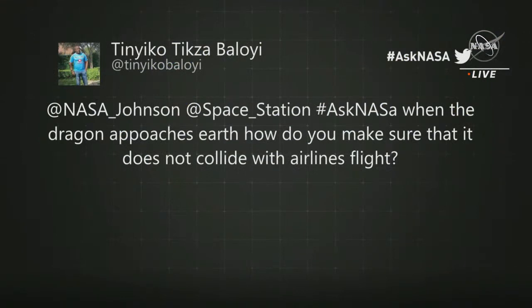SpaceX Dragon, all crew, satchels are secure, restraints tightened, the visors are down. Dragon, we copy. Visors are down, restraints are tight, and tablets and satchels and loose items are secured.